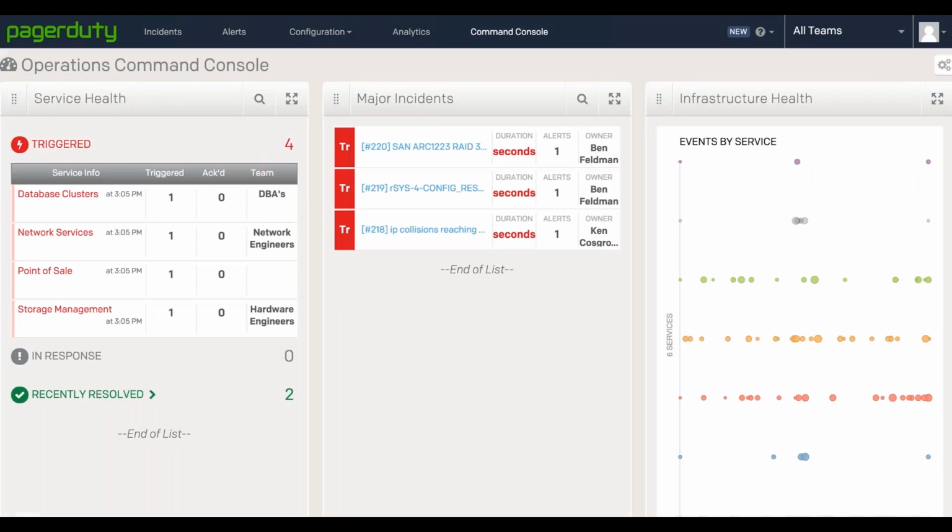Of course, sometimes responders or others within an organization need to take a wider view. We provide the operations command console for this, enabling that 10,000-foot view to see the overall health of all of your services. This includes seeing major or minor incidents you're investigating, the health of all of your services, and the ability to quickly visually assess patterns across events in your infrastructure.